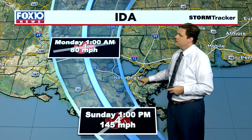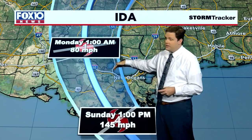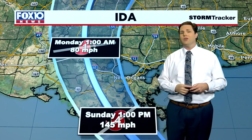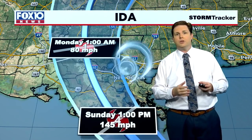Now this puts New Orleans in a very bad position because they're going to be just to the east of the center, which puts the eye wall rolling right over New Orleans, and they could be dealing with those triple-digit wind speeds for several hours today on top of the risk of heavy rain. So it's going to be a very bad situation for southeastern Louisiana.